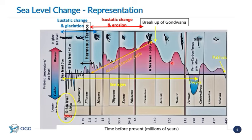Then we had the breakup of Gondwana, which was the start of a whole major drifting of continents around the world, which changed the whole pattern of global sea currents, and that affects climate and everything. And that changed the whole pattern of ice ages from being major icehouse worlds to this period where we have a lot more periodic up and down of the Earth's temperature.